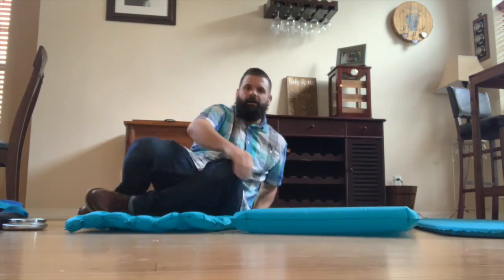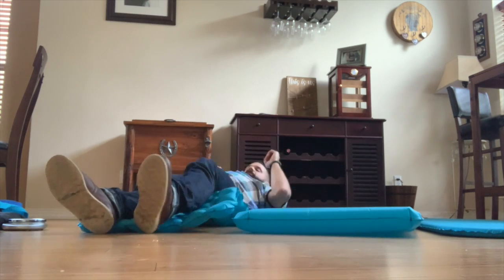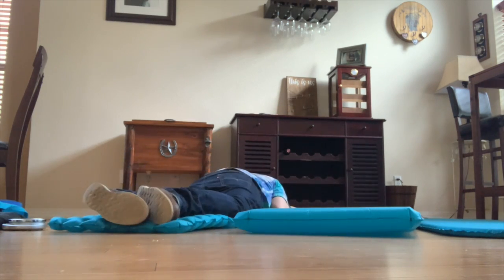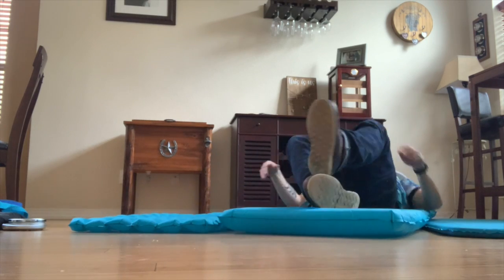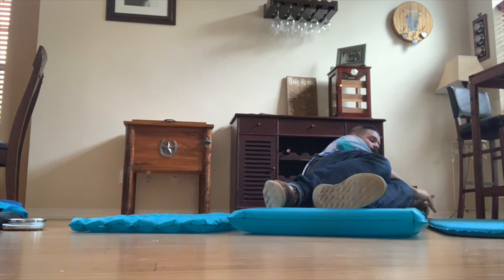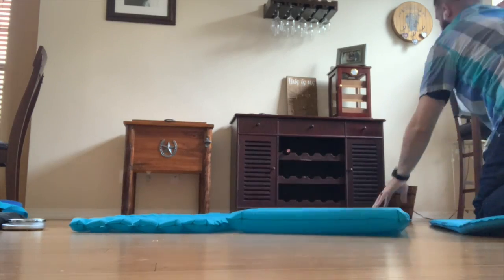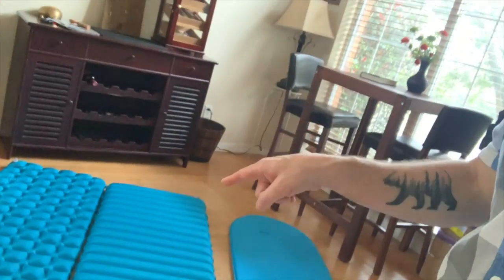So let's lay on these and see how they feel. I actually thought that the two backpacking options were more comfortable than the sleeping pad. I like the way that they feel. I like the way they're designed. They feel like it's holding the air. It's holding the air well.